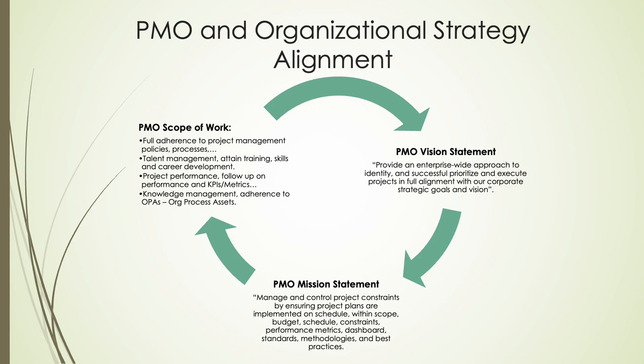When defining PMO scope of work, the mandate spans the following 4 pillars. First is governance: policy enforcement, stage gate reviews, and audit trails. Second is talent: upskilling teams in Scrum, Lean, and predictive analytics. Third is performance: monthly health checks using EVM, cycle time, and business value metrics. Fourth is knowledge: curating OPAs, lessons learned, templates, and risk registers into a living playbook.